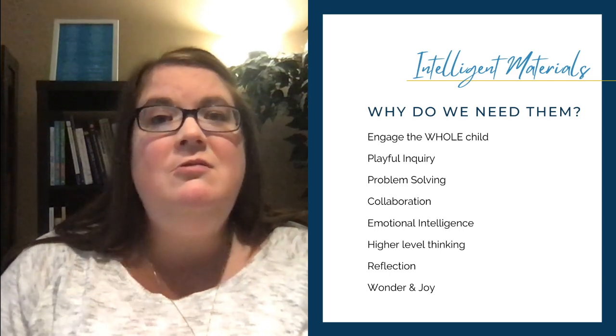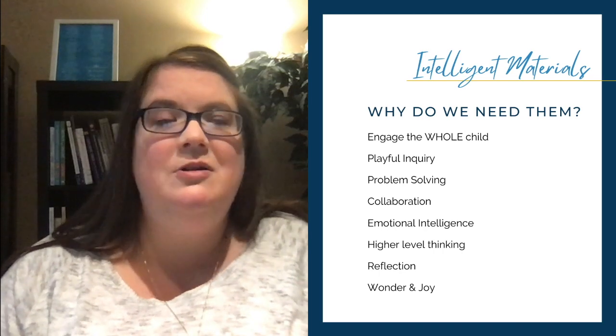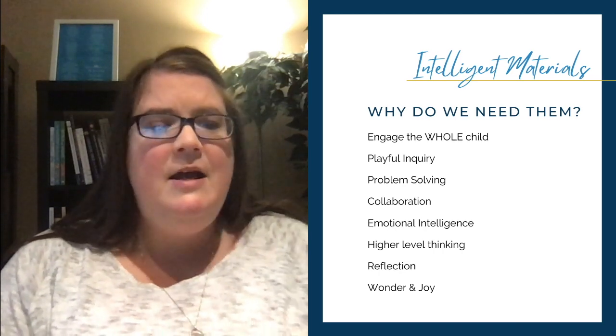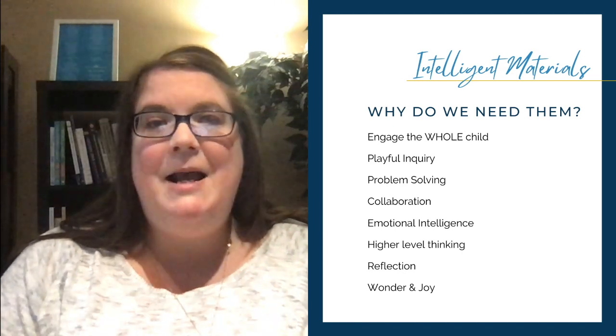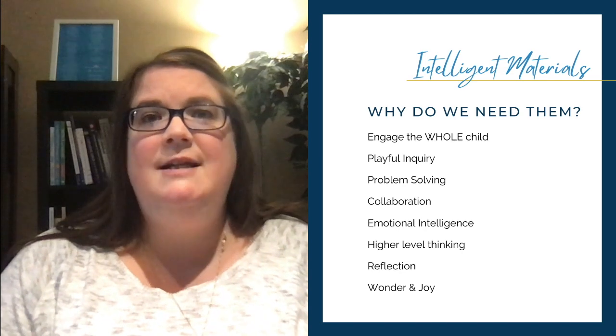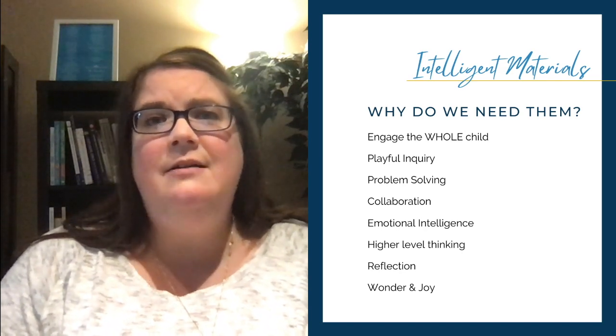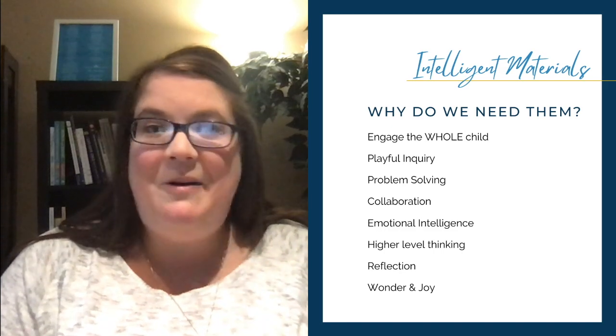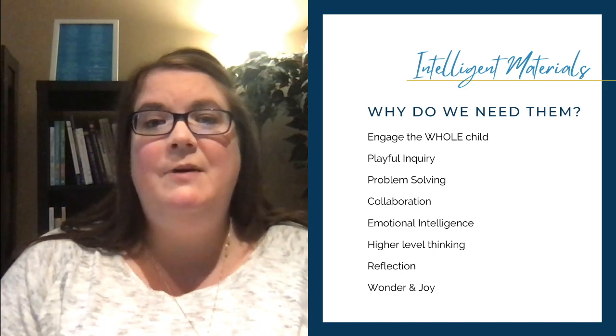They can build emotional intelligence, because as children are playing and a tower falls over or they're not sure how to do it, they're going to be feeling things while that happens. So these intelligent materials can help naturally develop emotional intelligence and self-regulation to be able to understand what they're feeling, how to problem solve that situation and move forward with it.